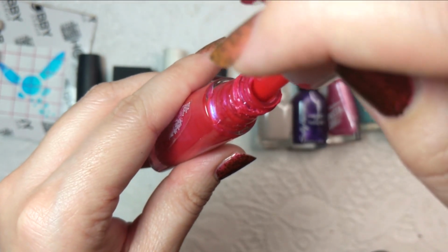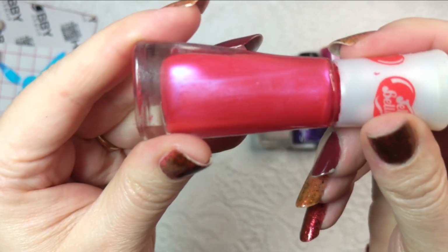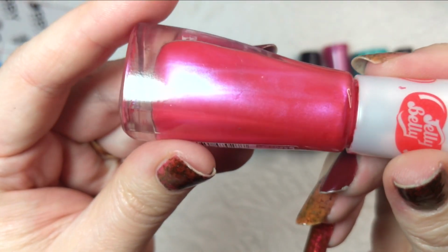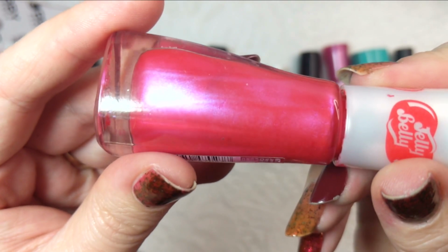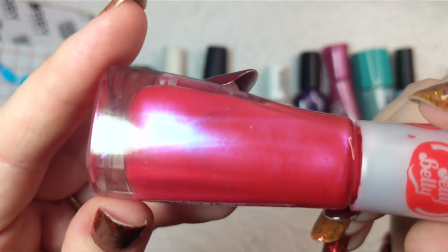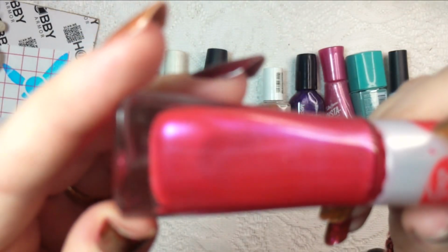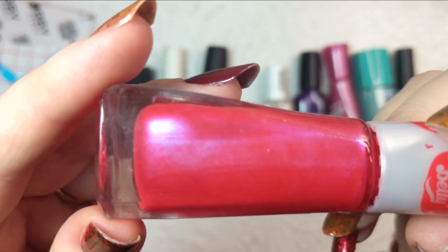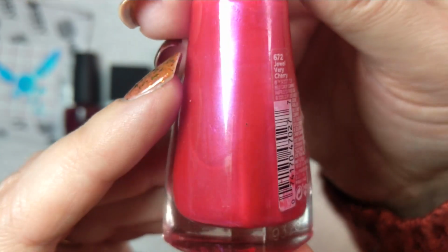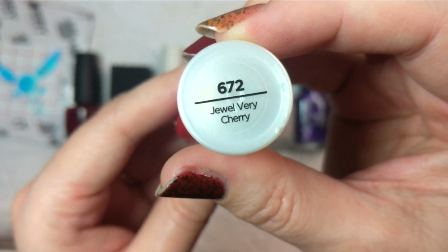What I'm liking about this color is it's got this pink flash in it, and it sort of shifts to like a blue, which is what I thought I was seeing until I pulled out the brush. And on the brush, I'm oddly enough seeing more of the pink in that shimmer, but in the bottle, I can definitely see the shift from the blue to the pink. So definitely a cool polish. I really like that. So that was Jewel Very Cherry.